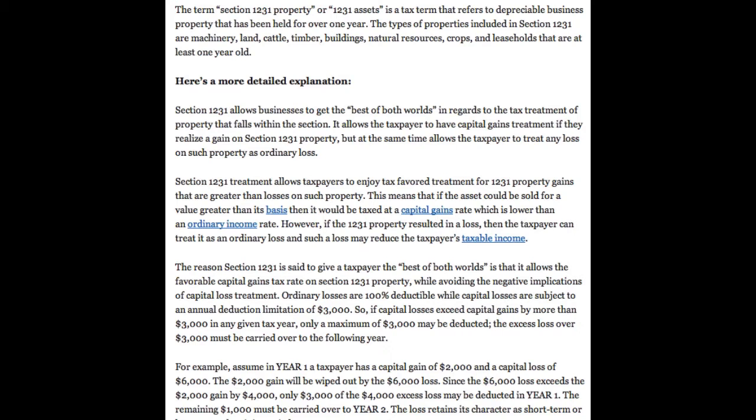So what Section 1231 does is it allows businesses to get the best of both worlds, so to speak, in regards to the tax treatment if their property falls within that section. It allows taxpayers to have capital gains treatment if they realize a gain on a Section 1231 property, and at the same time it allows the taxpayer to treat any loss on any such property as ordinary loss. Another thing, Section 1231 treatment allows taxpayers to enjoy tax-favored treatment for 1231 property gains, and these are gains that are greater than the losses on such property.